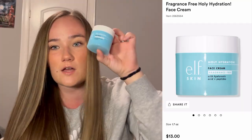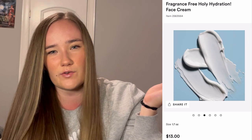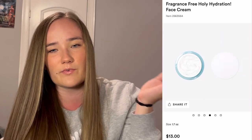But I got this from Ulta. You can find it elsewhere. All these products you can find in multiple places. I'm just telling you where I got them from. So item number 9. The next two items are also skincare items. So this is item number 10.